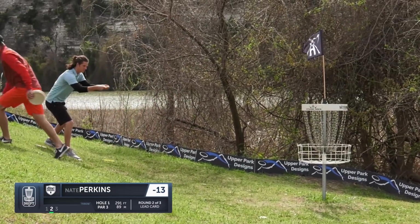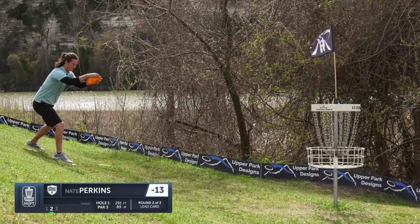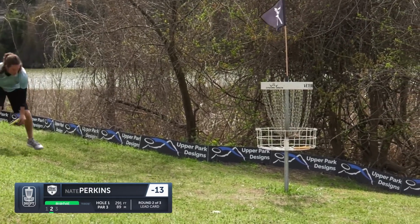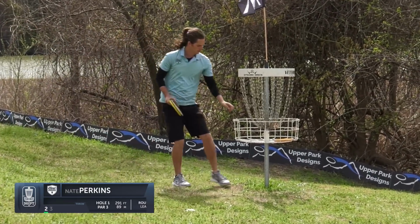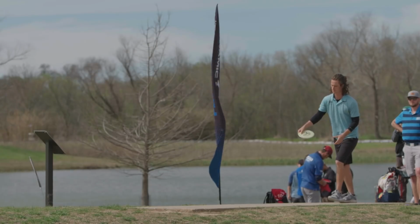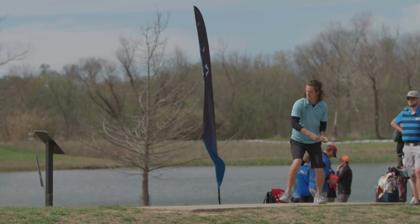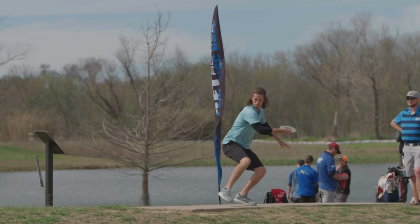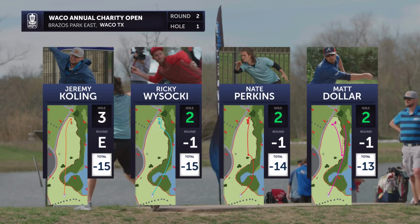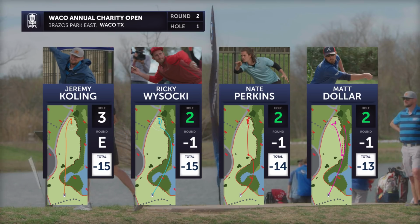Ricky sneaks that one in pretty low. Yeah, which is kind of what you have to do. Right. And you follow him with the low putt. Yeah. You can't take for granted any of these short putts, especially in the headwind, because these Texas winds, man, they'll push you up, down. Yeah, it'll even blow it out of the chain sometimes. If you leave it high, sometimes the wind will just push it right back out at you.